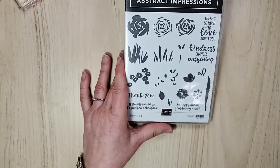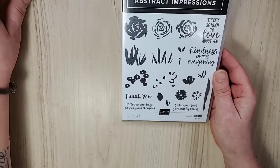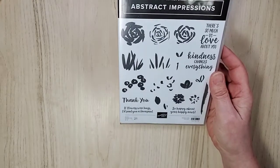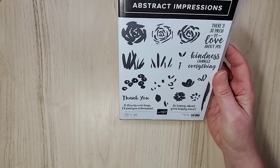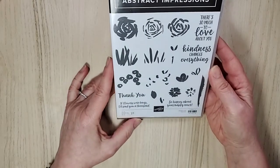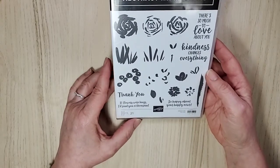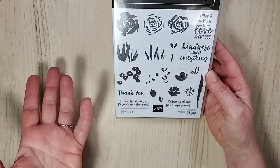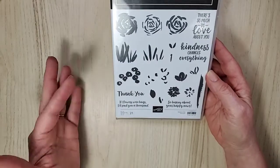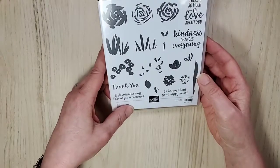So, my graphic on, can you guess which stamp set we're using? I think that might have been a little bit too hard. So we are using Abstract Impressions today, and it is such a fun set. It's in the annual catalog currently. Will it carry over? Don't know. I really love it because I like to make bright, happy cards with it. You can make whatever kind you want with whatever color. The possibilities are endless. But the sentiments make this set really lovely.